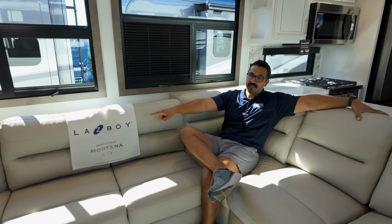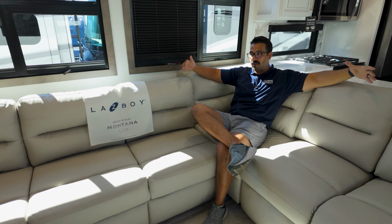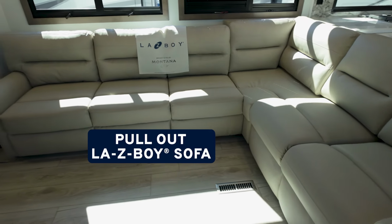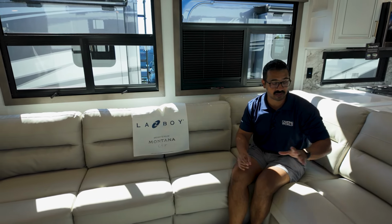Then as we come down, we get back into the sectional sofa. See what that says? Lazy Boy Furniture. How often do you see residential furniture in an RV? Never. And now we have it, and it is so much more comfortable. Again, just a big sofa. On the one side is actually a pull-out sofa so that you have some additional sleeping space, and then you have two theater seats right here.